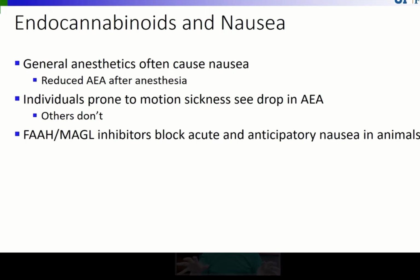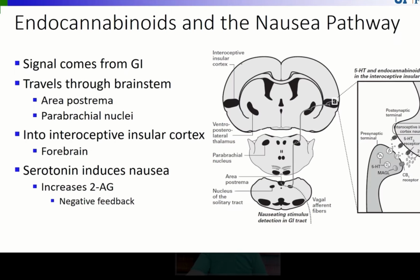So you can take two patients, put them in the same situation. One of them sees a drop in AEA and suffers from motion sickness. The other one does not. That's interesting. FAAH and MAGL inhibitors are going to increase endocannabinoid levels. They're going to have the same effect as exogenous cannabinoids. They block acute and anticipatory nausea in animals. I think this is the last slide.